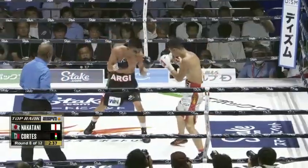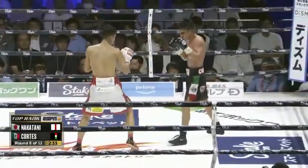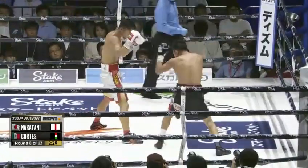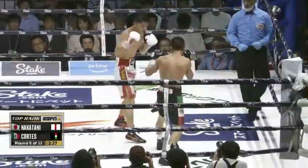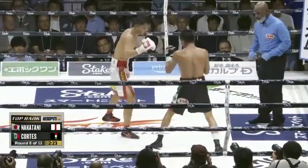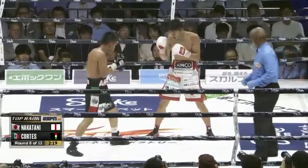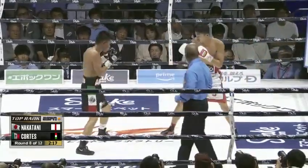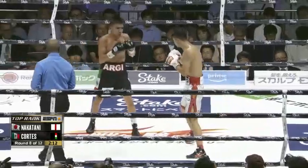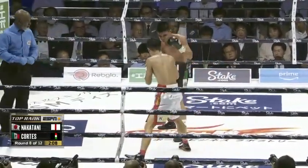He's trying to push forward, but he needs to push forward with more than one jab. Nakatani is probably counting that, realizing he's only throwing one jab, and then what happens? He'll bring the jab back, and Nakatani will come back with 2 shots of his own. See, 1 here, 1 there. Even when he throws that one jab and misses, he kind of freezes up Nakatani. But again, he needs to follow up with another shot behind it.